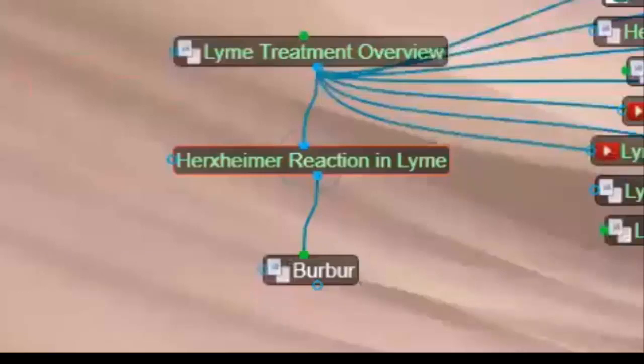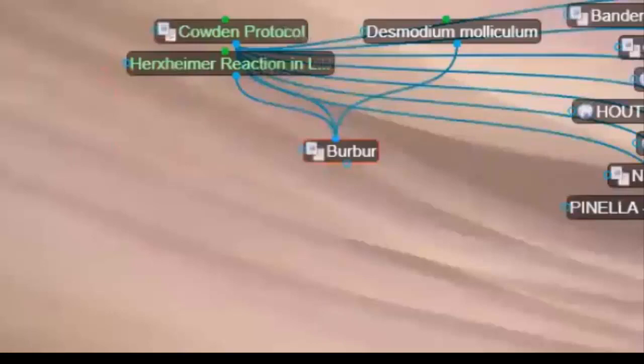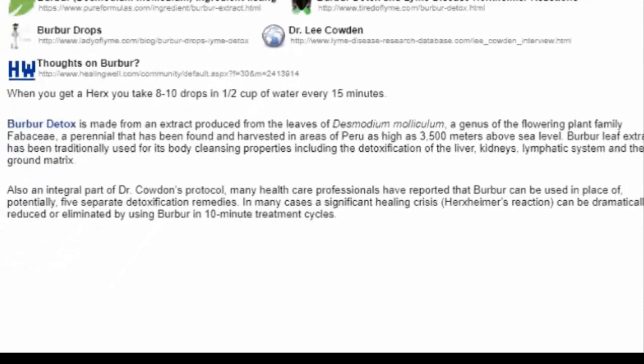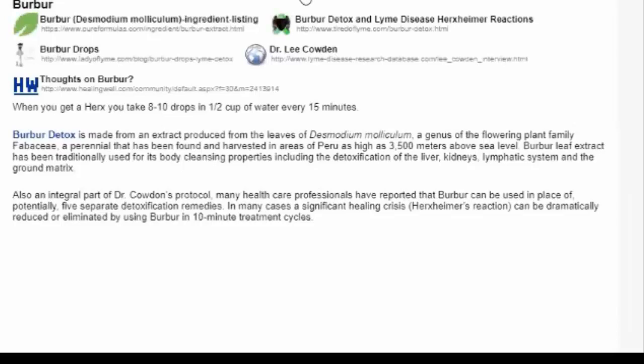One of the good things about it is it's a sign that there's a die-off. You can do things about it, and if you're using your herbs and whatever protocol you're on properly, they're designed to minimize this Herxheimer reaction. If you don't know what you're doing or your doctor doesn't know, then you're at risk of this increase of symptoms. And I'm always adding to the database, right? So there's probably going to be more that I'm going to add to this. But for now, one of the natural products, this herbal product, berberine, which is part of the Cowden protocol, reduces the Herxheimer reaction very quickly, and you take this every 10 or 15 minutes. In fact, here's 8 to 10 drops in half a cup of water every 15 minutes. Some say 10, but we'll just go with 15.